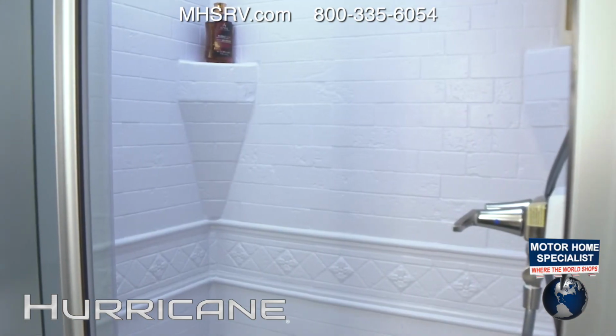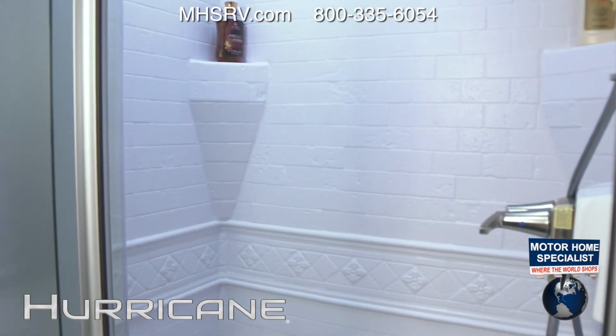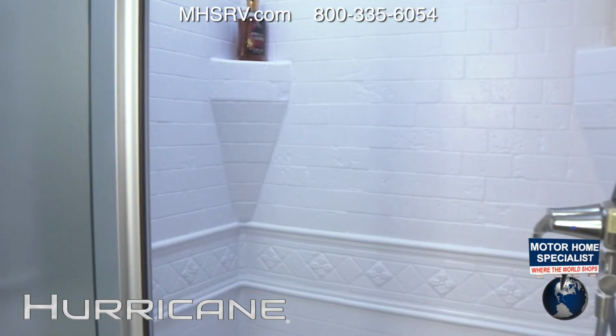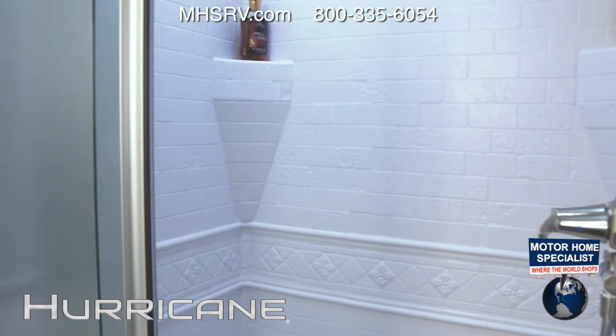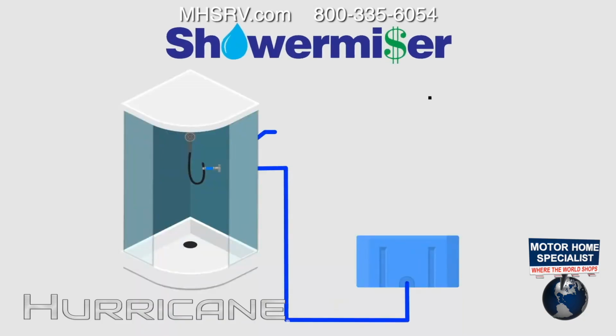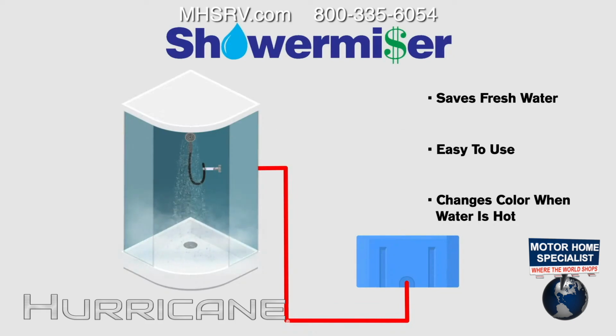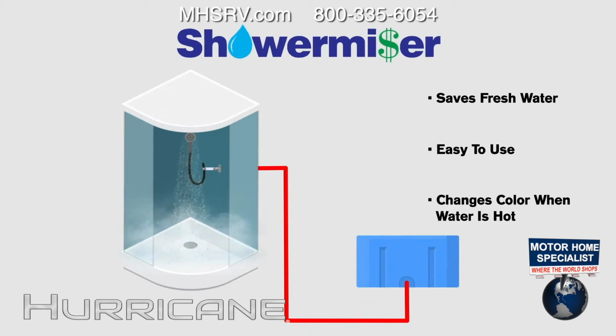you're going to see that little blue covering there. That is the shower miser. And what the shower miser is going to do for you is help save room in your gray tank when you are dry camping. Because what happens here when we are on the road and we come in and we turn on the shower and we just stand there and we wait and we wait and we wait for the water to get warm, and then as we do, it runs down the drain, fills up our gray tank, right?